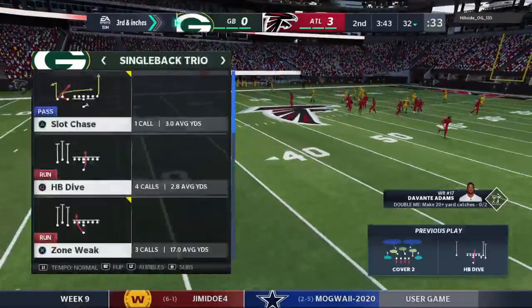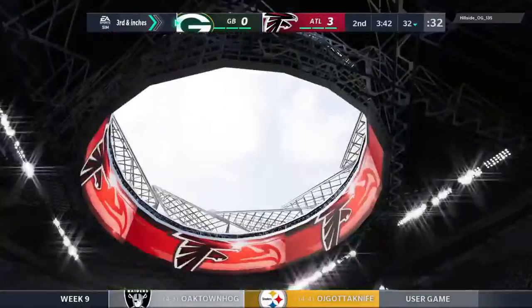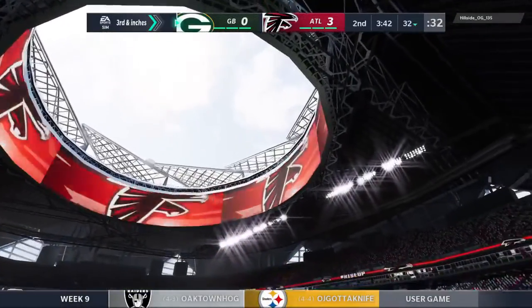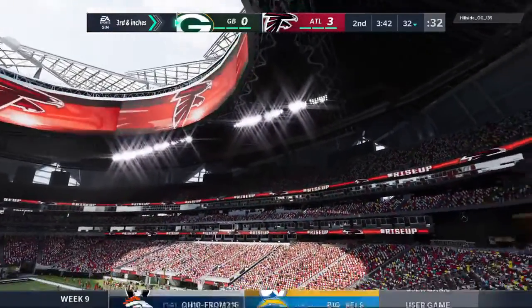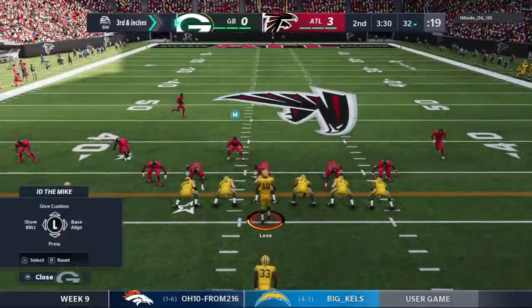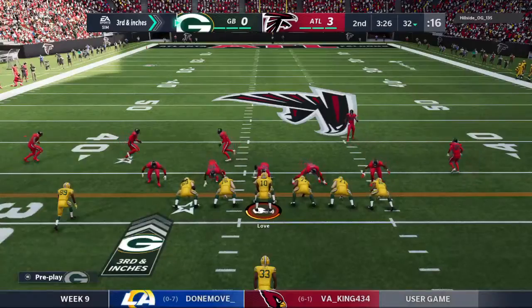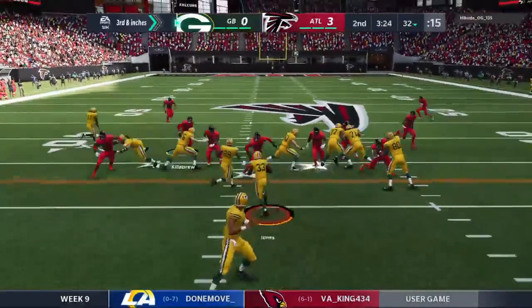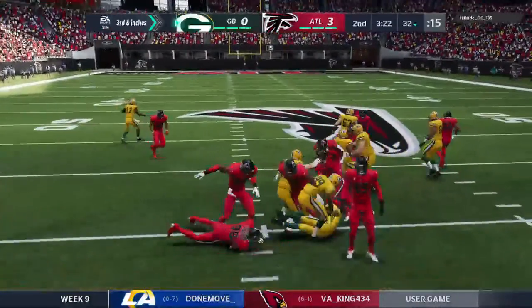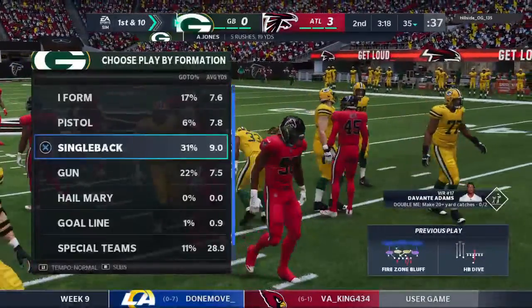Ladies and gentlemen, that is a force of nature at the defensive tackle position. Yes, he's as big as they come, but still plenty agile. He's able to make a nice play there to swallow up the ball carrier. They'll try and run for it with Jones. And he's going to have the first down, yardage to the 35.